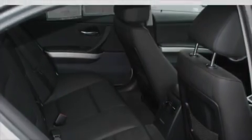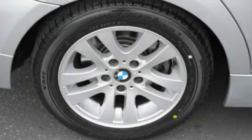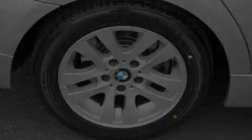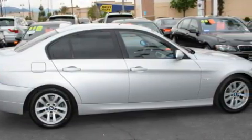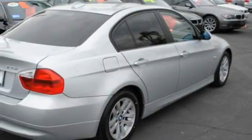Complementing this BMW's contemporary styling is a stunning array of desirable features, which include a power sunroof, air conditioning, a 10-speaker audio system, an RDS audio system, electronic brake distribution, driver's side impact airbag, and this vehicle has fewer than 44,000 miles on the odometer.